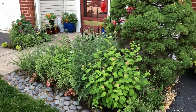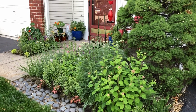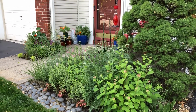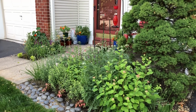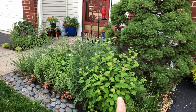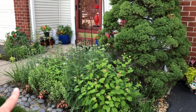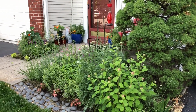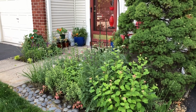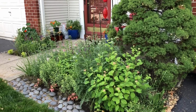It is June 9th, 2019, and this garden is sure starting to look like a cottage garden. It has been in my plans for the past 2 years. I pretty much yanked everything out with the exception of this hydrangea over here and that evergreen. All these plants are new last year and this year, and I'm just loving the way it's looking. So let's take a closer look at what's happening.